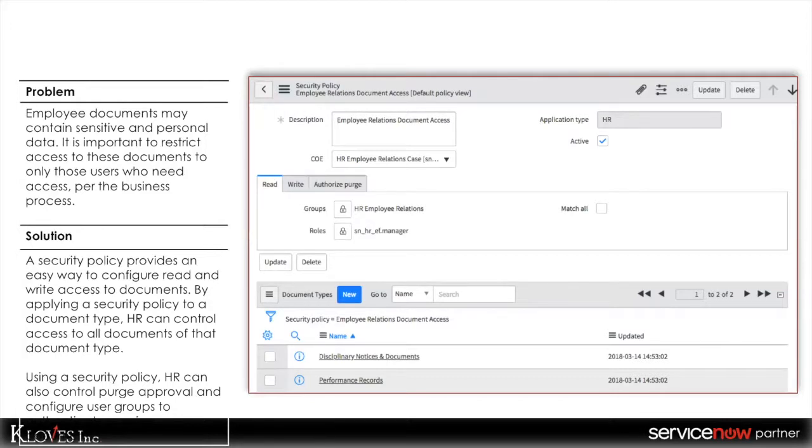Now, under security policy: the majority of employee documents contain sensitive and personal data, so it's important to restrict access to these documents. These documents are held in the system, so depending on the user permissions in the system, you may or may not have access to them. But with employee document management comes a feature where you can apply security policies to configure who has read or write access to documents. You apply a security policy, and then HR can control access to that document based on the document type using the security policy.